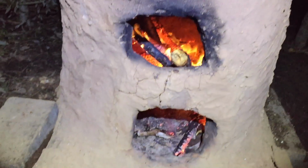Put the 2 beds in there also. So that's another one I've been working on, just getting it usable for winter. The kiln heats this whole area up, so it's awesome.